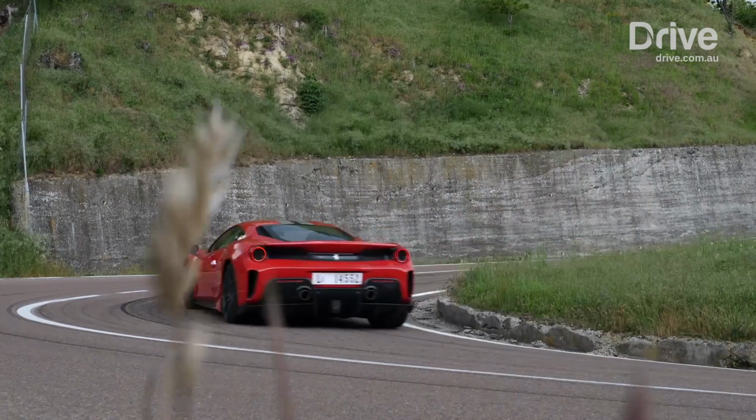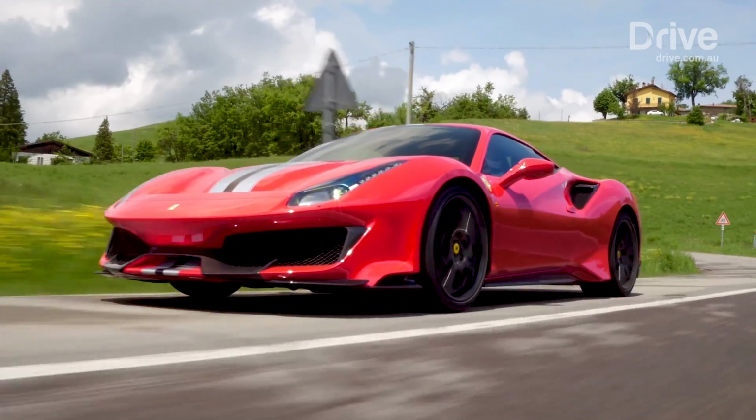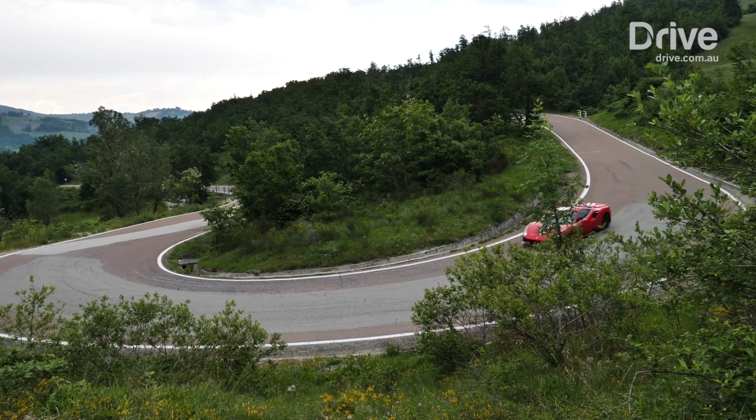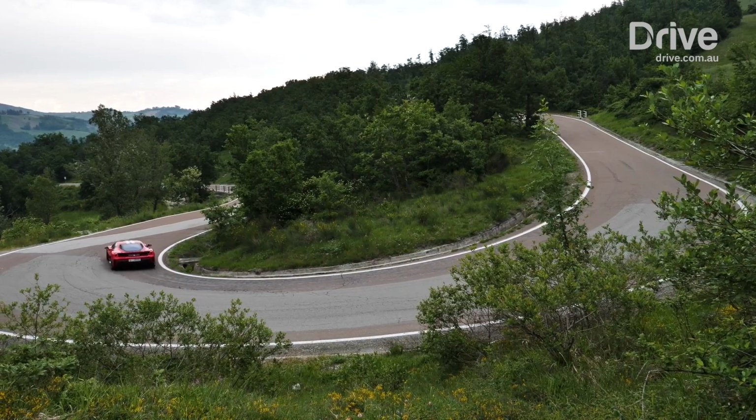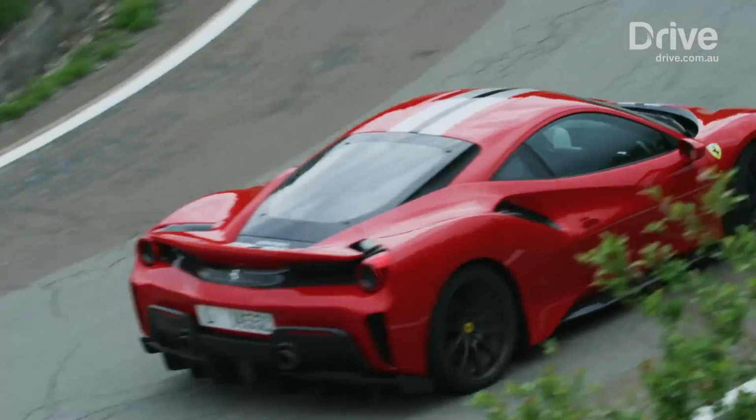And therein lies the danger with the Pista. The long list of impressive numbers, aerodynamic percentile points and kilograms shaved off the curb weight paint a picture of a car obsessed with detail, one that's overcome with clinical precision. Happily though, the reality, the Pista is anything but.